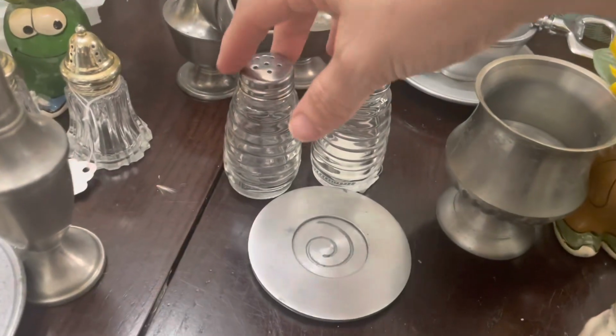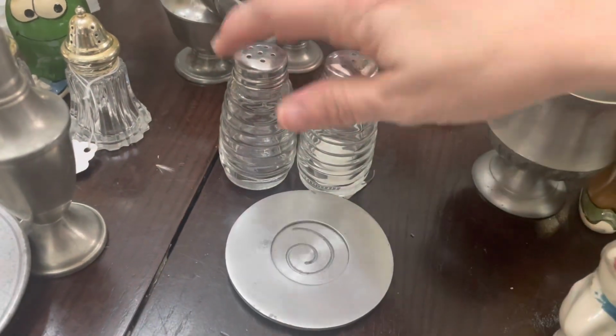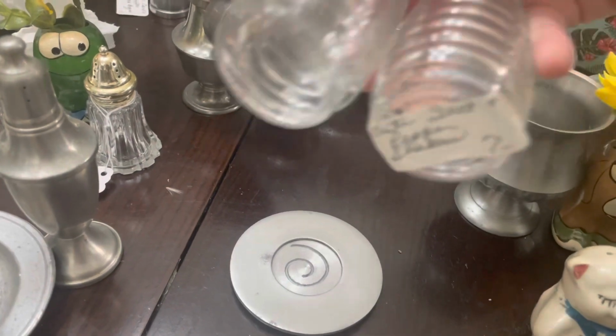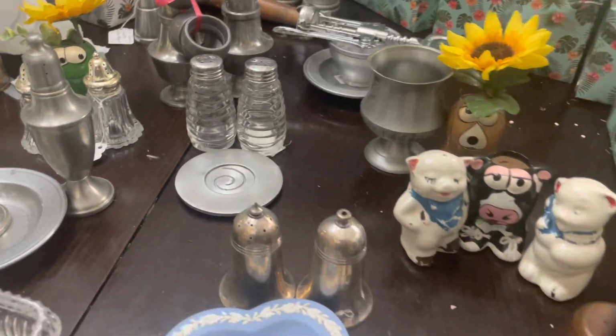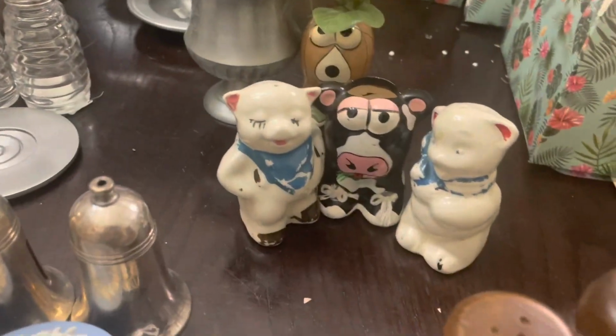Let me know what you think of these sets. Would you be happy if you spent $5 and got, I still have price tags to take off, just some random things that are valuable, but maybe just not in high demand?